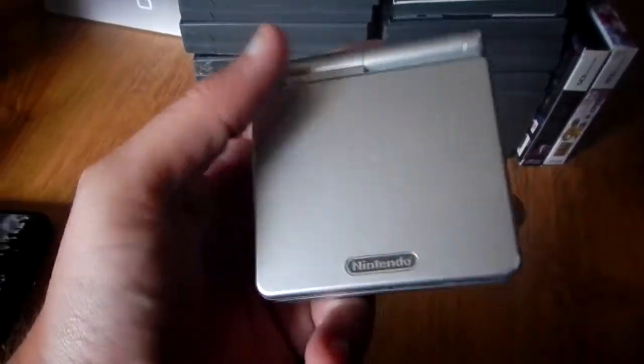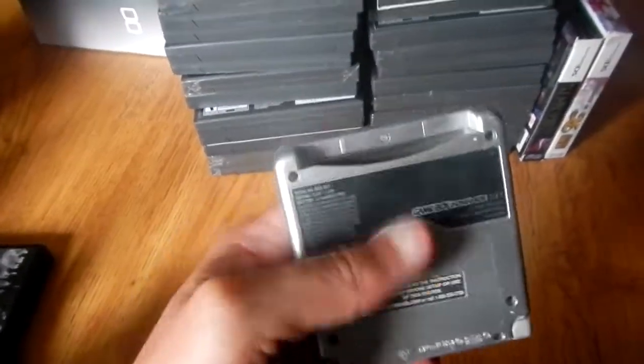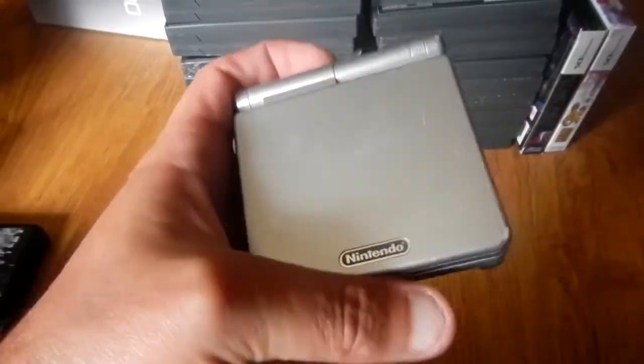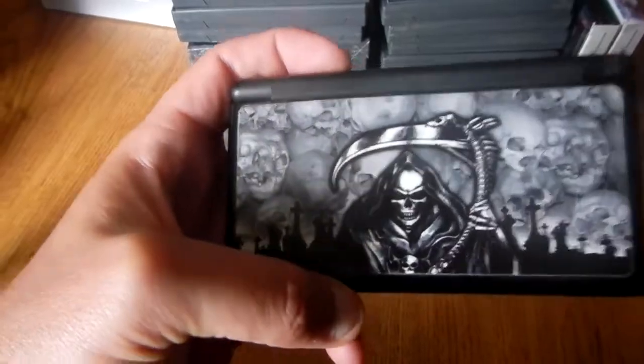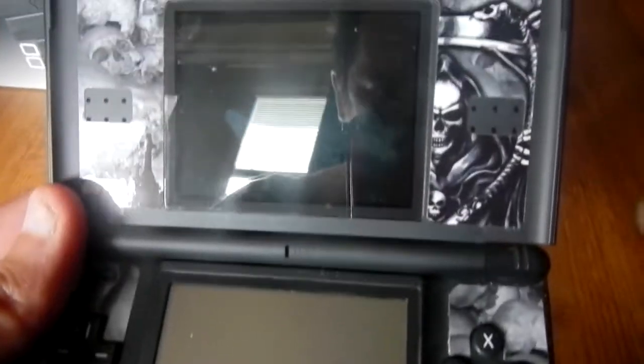The biggest reason why I still have this bad boy is because this is the only one that'll still play color games, and they hang out pretty awkwardly there. But this Game Boy Advance will play Game Boy Color games. This Game Boy DS will not, but it will play advanced games, and it's got the nice screen. And when you open it up, I got more vinyl stickers to complement the front and back there.